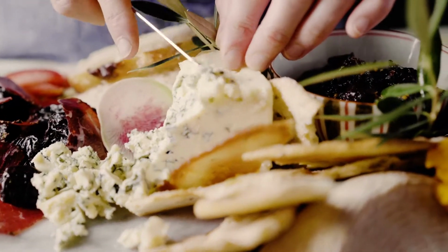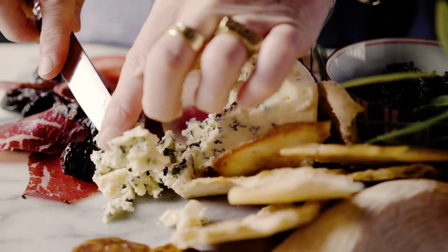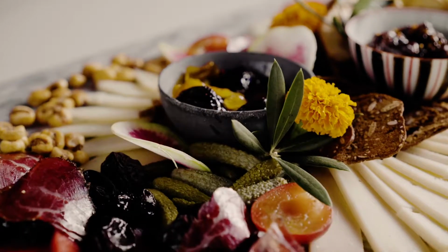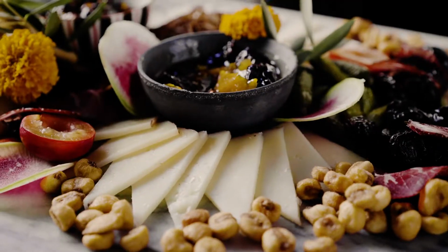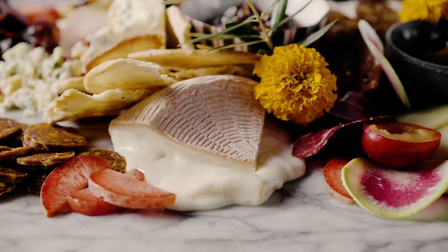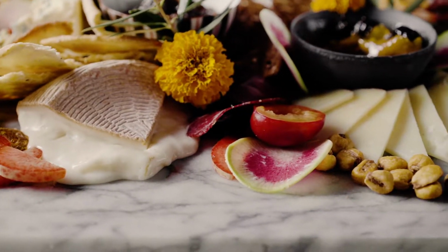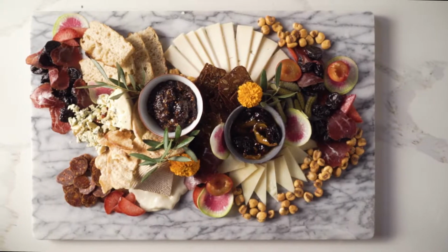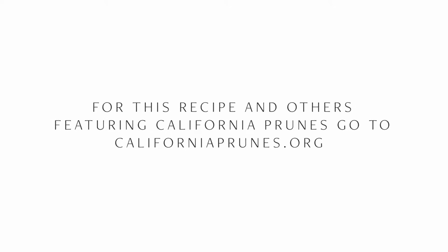California prunes are a deceptively luxurious ingredient, both texturally and flavor-wise. I love the way that they can play savory, they can play sweet, everything in between. I really think that this cheese board proves how sexy prunes can be. They're gorgeous dried fruit. They look beautiful, like these dark jewels, and they're a wonderful component to any cheese board.